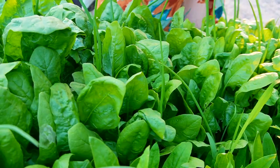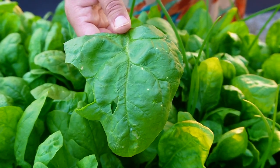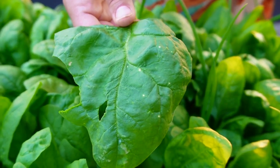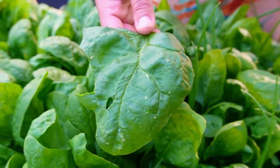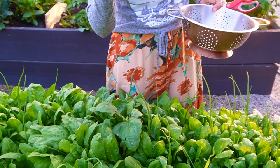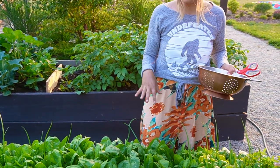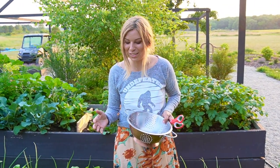Looks real good. We really haven't had any bug issues. You're still going to find a hole here and there, and that's totally normal. We're really keeping a really good balance in our garden right now. So we do have aphids, we do have little wormies trying to make themselves at home, but we've also got a lot of beneficials in the garden too.